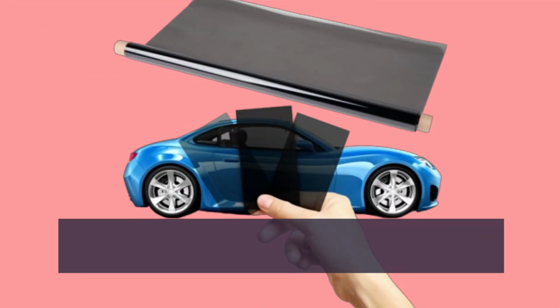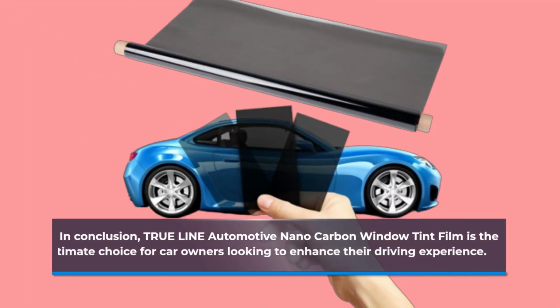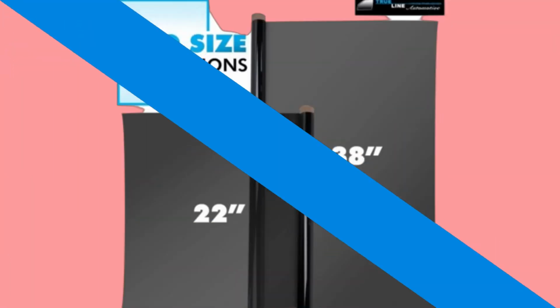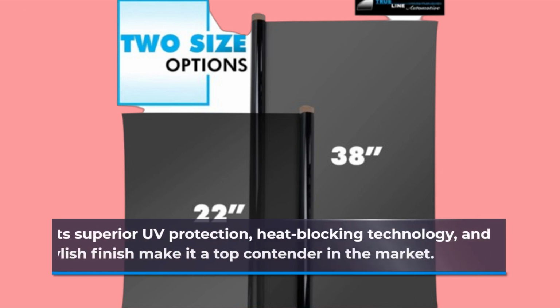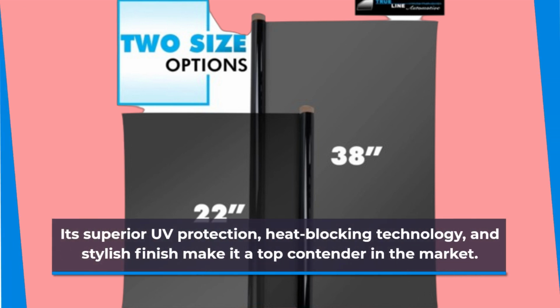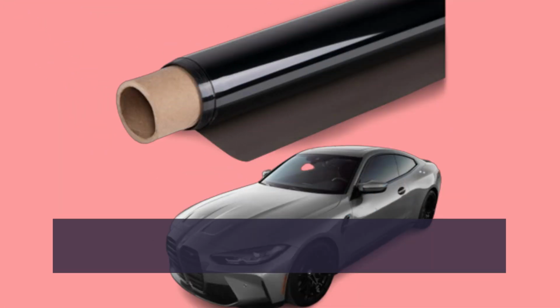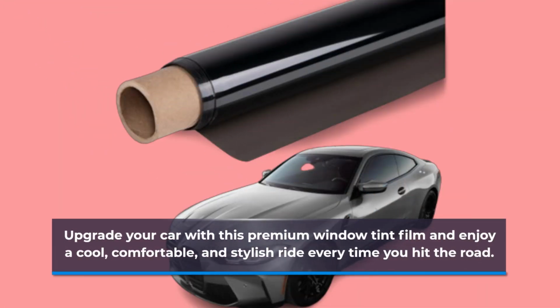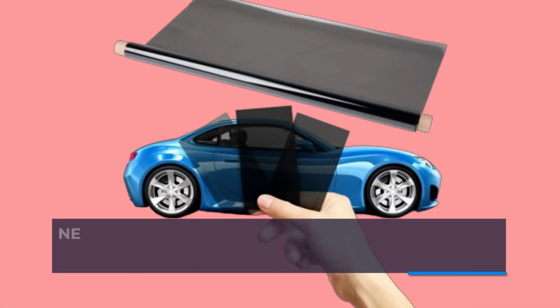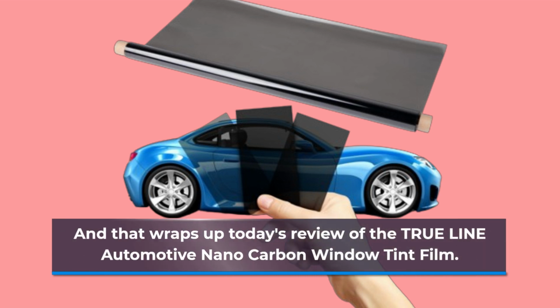In conclusion, Truline Automotive Nano Carbon Window Tint Film is the ultimate choice for car owners looking to enhance their driving experience. Its superior UV protection, heat-blocking technology, and stylish finish make it a top contender in the market. Upgrade your car with this premium window tint film and enjoy a cool, comfortable, and stylish ride every time you hit the road. And that wraps up today's review of the Truline Automotive Nano Carbon Window Tint Film.